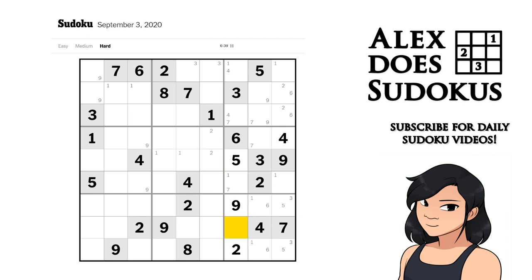I don't know why I didn't spot this. When I locked the pair of 1s and 6s and placed a 9, this is an 8, isn't it? So that's useful because that places the 8 over there. And it also places the 8 in these two cells because of that 8 and that 8.